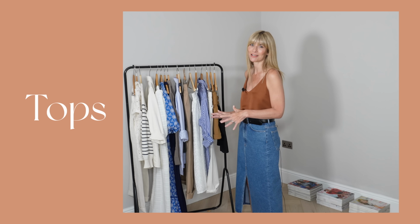So editing down my tops, I've really managed to get it down to those key essentials that I want in my wardrobe for summer. Those pieces that I just find incredibly helpful to have on my rail, and also those pieces that drive down my cost per wear really fast.